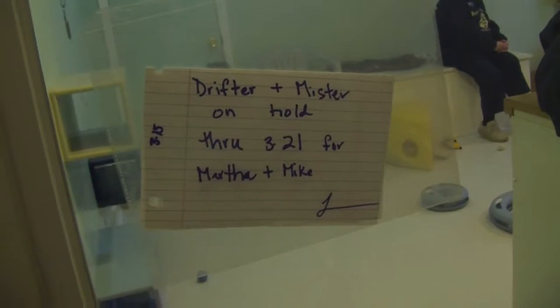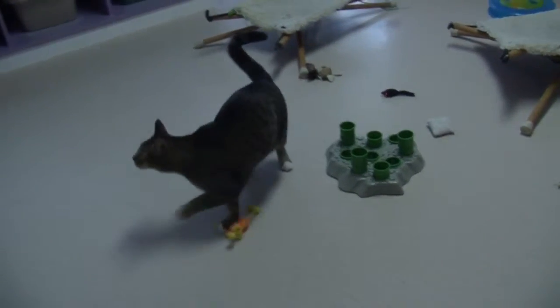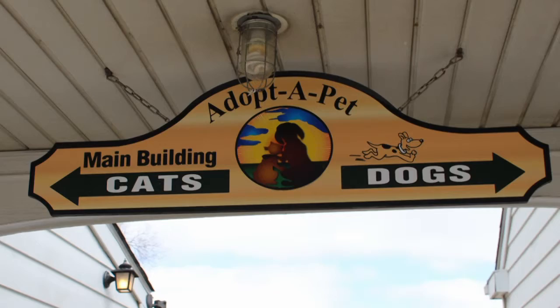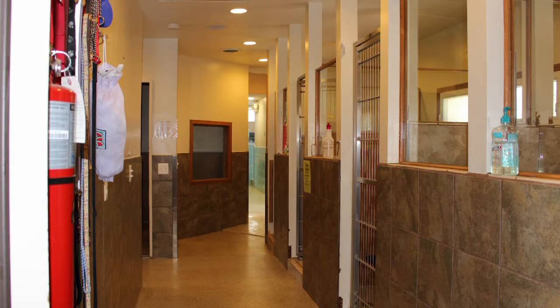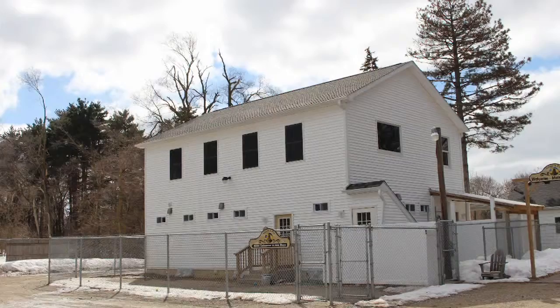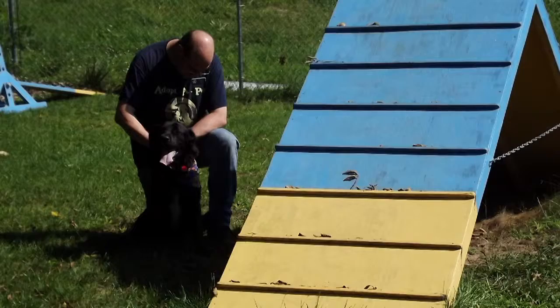We've got two separate rooms, a kitten room and a cat room, and we're able to have open rooms where the cats get to roam freely, whereas at the other location they weren't able to. The other thing is we have enough rooms for plenty of dogs to have enough space where they're not stuck in little tiny cages. They actually have rooms, and a lot of outdoor areas where the dogs can run. We have an agility course where the dogs can play and get that mental stimulation.